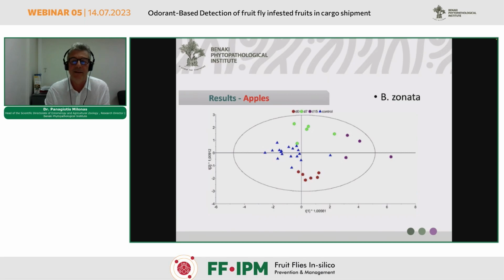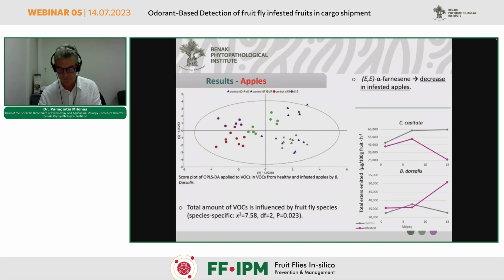Again, we performed our chemometric analysis for the different species for apples, and specifically for zonata, we found 29 different compounds that contribute to the differentiation and are positively correlated to infestation. So again, there are specific compounds that are related to the infestation. And when you look at this picture, you can see that, for example, the total esters emitted differ between Ceratitis capitata and Bactrocera dorsalis, and in one case decrease, and in another case increase with time in comparison with the control. Again, the total amount was affected by fruit fly species.